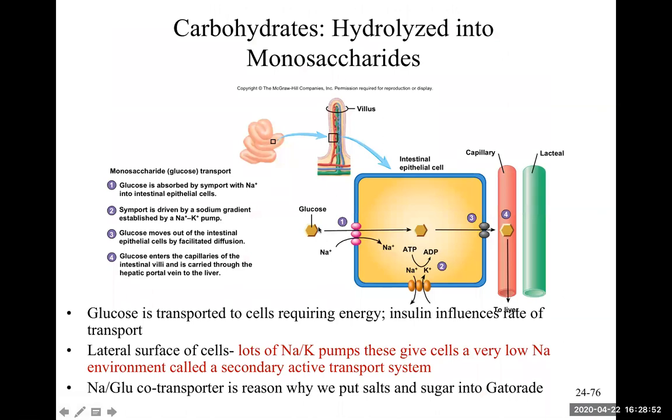So here's the sugars, here's glucose coming in. In order to bring glucose in, you need a little bit of sodium coming into the cell as well. We call this a sodium glucose co-transporter. What really happens is this. We have a secondary active transport pump. This is found in our intestinal cells, the simple columnar cells with lots of microvilli. We look at one cell, here's the side facing the food. Here's the side facing the capillary and the lacteals.